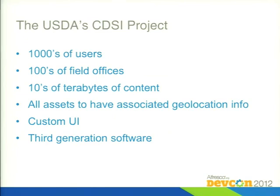So a little bit more about this project. It's a pretty typical large client in that they have thousands of users. The users are the field agents. It's a little bit unusual, the number of field offices. This is not a particular problem for the architecture of the solution, but it is a problem for the initial data migration, getting them from their old system to the new system. But that's not really an issue for this presentation. The size is pretty substantial. Nothing astounding, but a pretty big set of content. And as I mentioned, one of the requirements of the project is that all the assets have geolocation information assigned to the document so that they can perform geospatial queries to fetch the content.